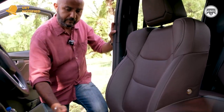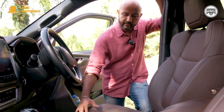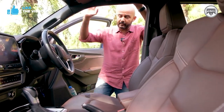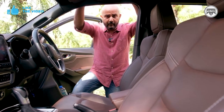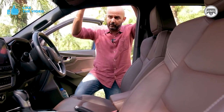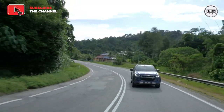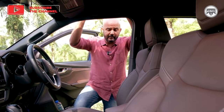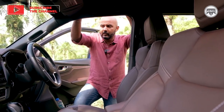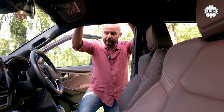And then you have this very long bottom part of the seat, which extends support to the edge of your thighs. Why is this important? Because it keeps fatigue down to a minimum. If you're driving a pickup truck, chances are you'll be driving it long distance or spending a lot of time behind the wheel. With seats like this, you don't get tired very easily, which is a very important point, because you really don't want to be tired when you're driving or spending a lot of time behind the wheel.